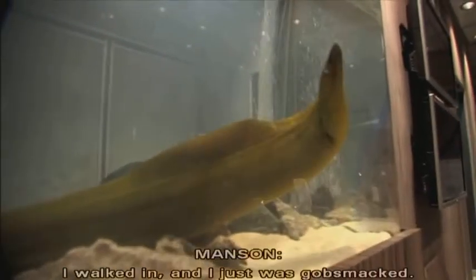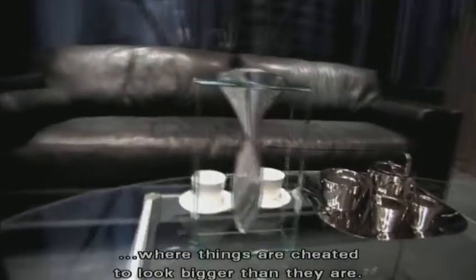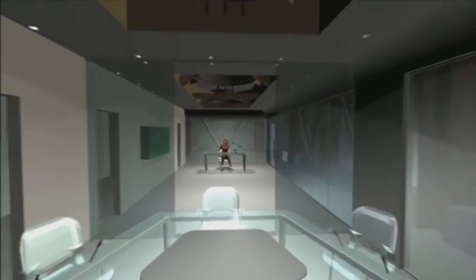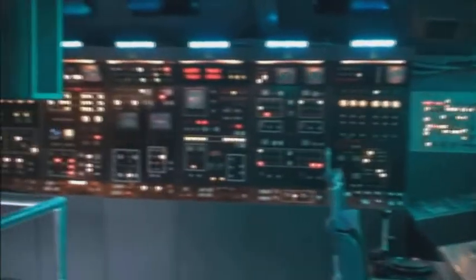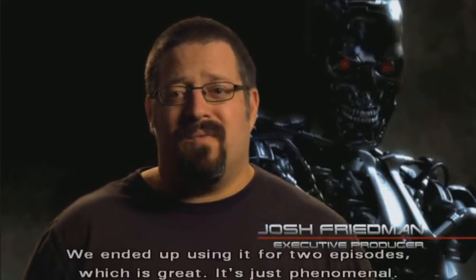I walked in, I just was gobsmacked. I had expected it to be more like a music video where things are cheated to look bigger than they are, but this was this huge, expansive set. What I wanted to achieve was a minimalistic look of very modern high-tech architecture, which is not too futuristic. It's an expensive set, and we've ended up using it for 2 episodes, which is great, but it's just phenomenal.